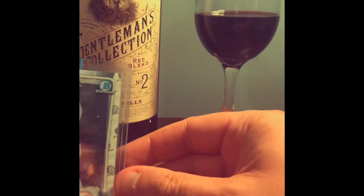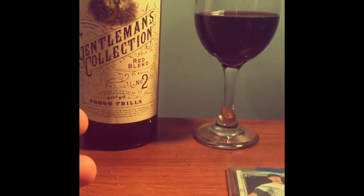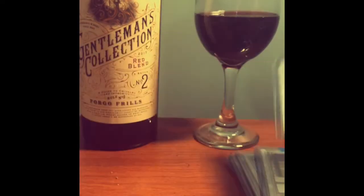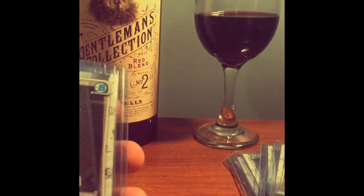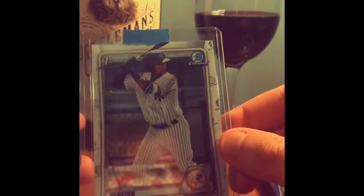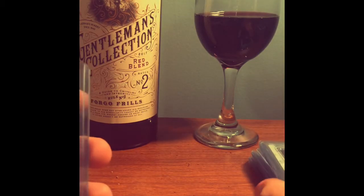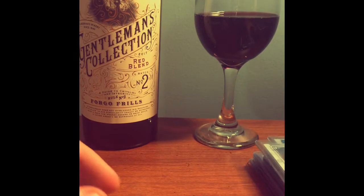Bowman firsts. These are actually in top loader, so that's nice. Glenn Allen Hill Jr., I remember his dad on the Cubs hitting bombs. Chris Valmont. So there you have it, guys.